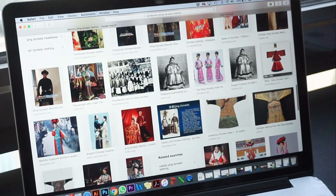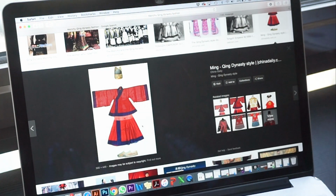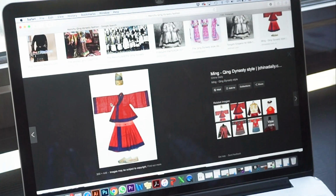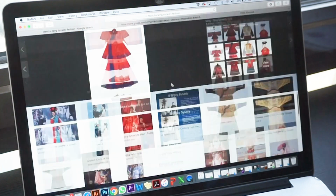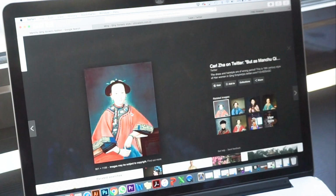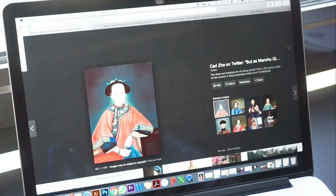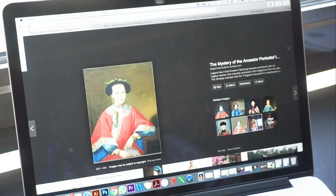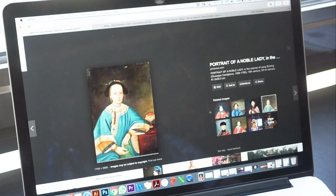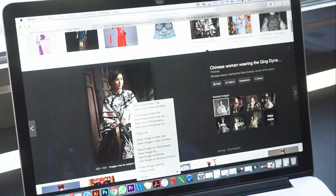Interesting. That's kind of cool. I like this skirt and top type of garment. Okay, I'll save that. I'm liking the color combos here. That's interesting. That's beautiful. I love that.